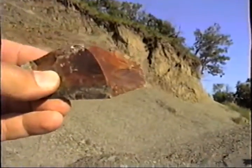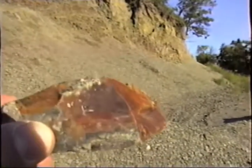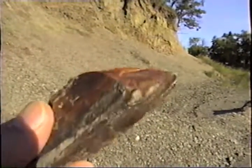But the color of this one is an amber color. You can't scratch this, and it's solid. There's no graininess to this at all. It's just a solid chunk.